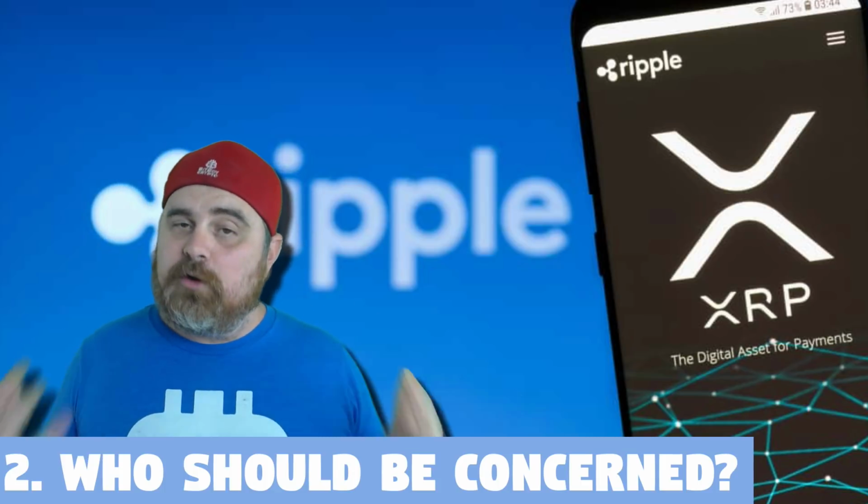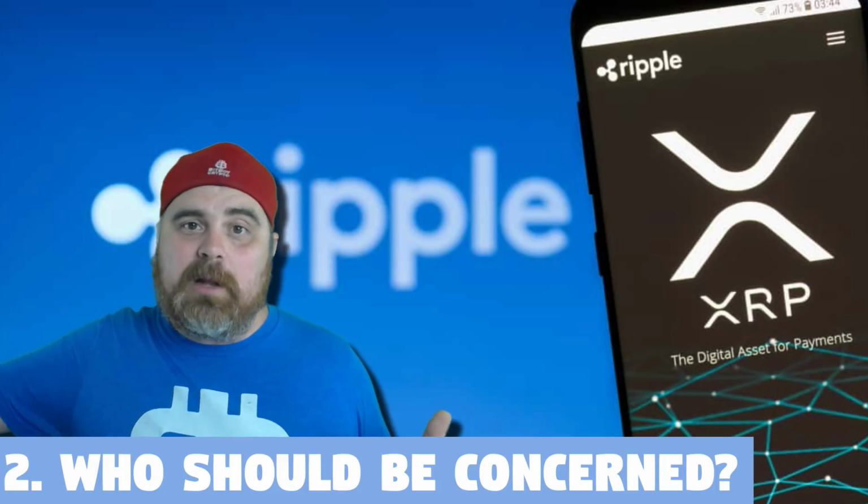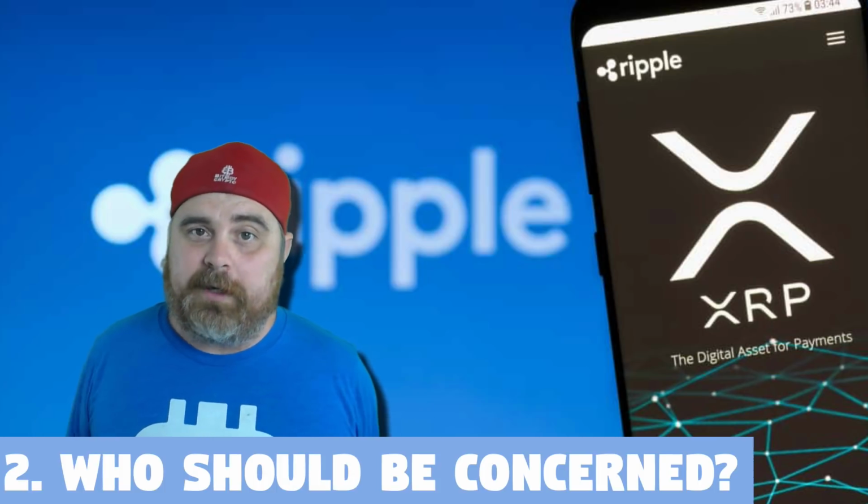And I think if you're in the Ripple community, you have JPM Coin kind of doing its thing with a private blockchain. Now you've got Libracoin. It feels like you could be vulnerable at this point.